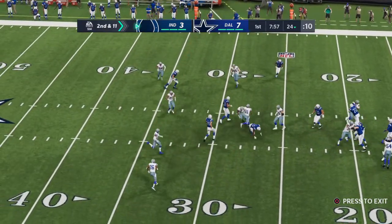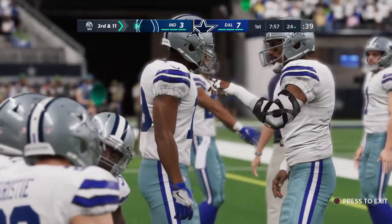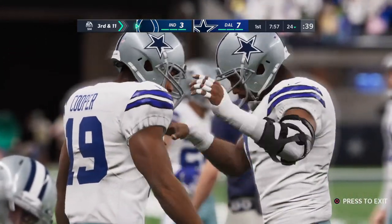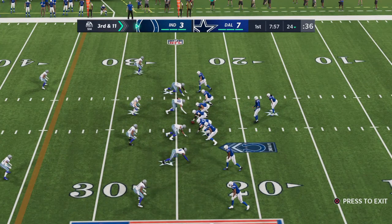Winston now. And that'll be incomplete. Took a pretty good shot as he tried to pull that one in. Couldn't hang on, 3rd down. It's another zone defense. It looks like it's open for possibilities, but they did a nice job patrolling the middle of the field and forcing an incompletion.